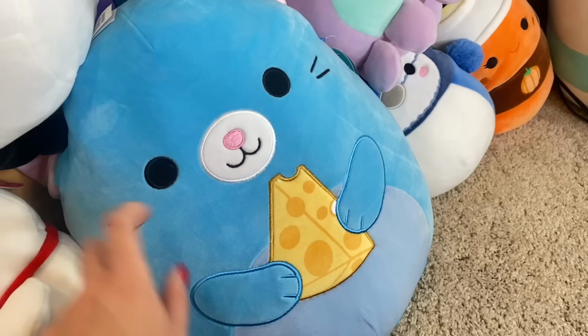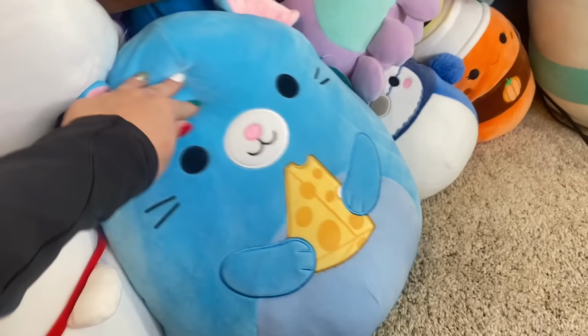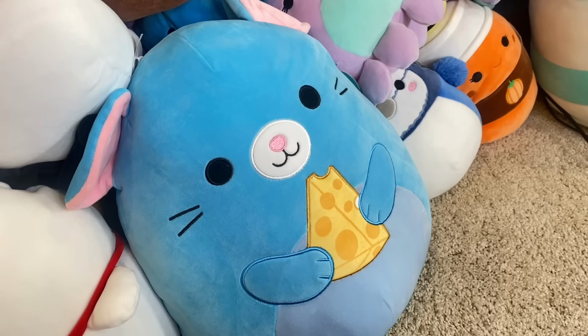This little mouse with the cheese, I swear I have never seen before until I went to Claire's last week. So when I saw this, I had to get it. It kind of reminds me of that blue mouse from Bear in the Big Blue House. His name is Tutter. Comment if you know what I'm talking about.